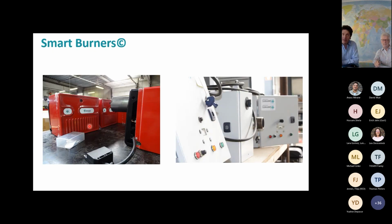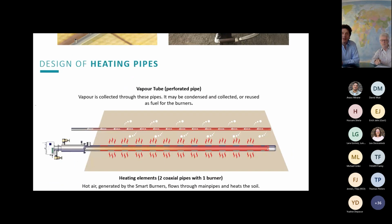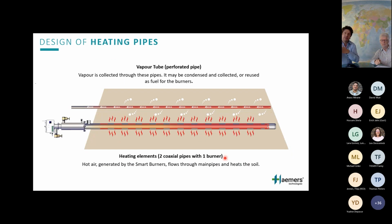For those of you who have already applied it, this is how a burner control looks. This is how a burner and burner body looks, and there you can see in this example where the vapors that come out of the soil are reburned in the burner itself, in order to produce no waste. And this is how we will apply it, and we have applied it.